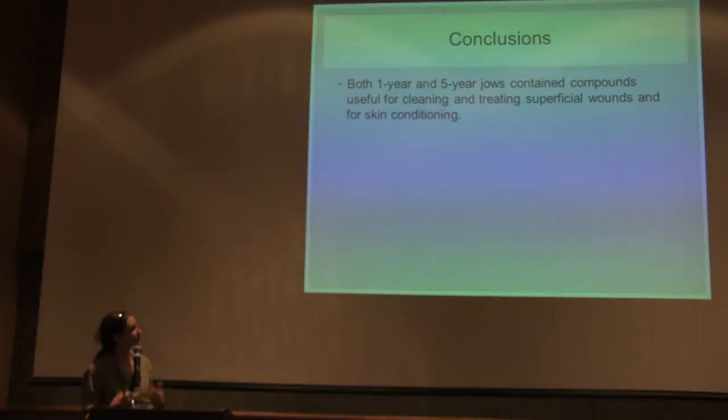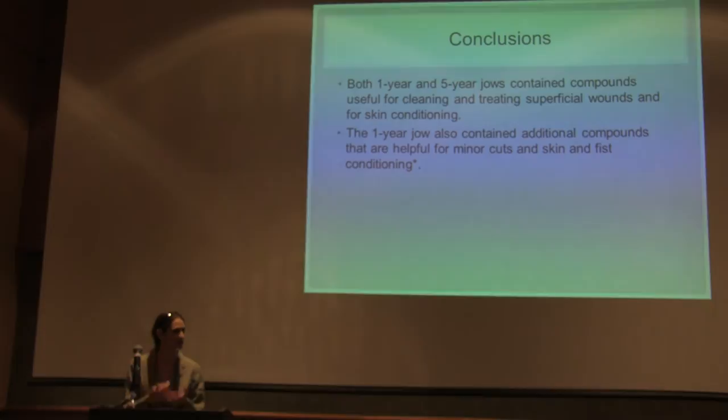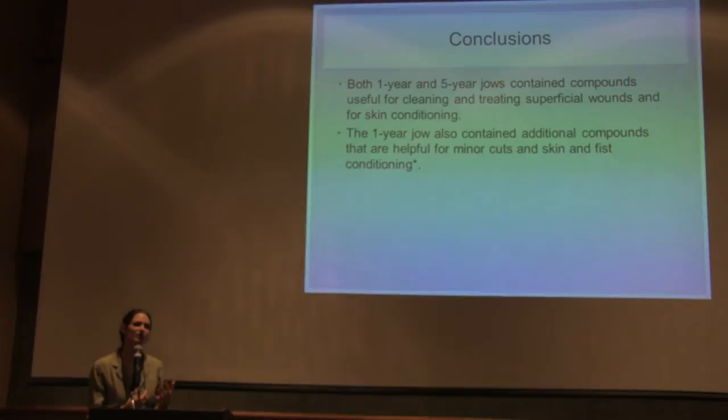But the 1 year jow had the additional compounds in it that are beneficial for treating minor cuts, for example, that one might get from a little bit of overuse on the heavy bag, and then fist conditioning molecules, which are beneficial for your bone health. That supports the traditional use of Dit Da Jow by martial artists, because the 1 year jow is typically used for daily use and for fist conditioning both before and after. Whereas the 5 year jow, being older, would be reserved for maybe a little bit more serious injuries. We're not talking about compound fractures, just a little bit more than one would experience during the fist conditioning process.